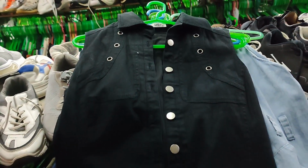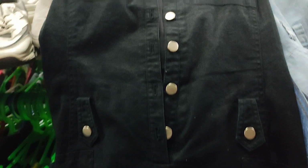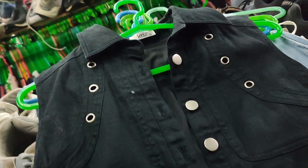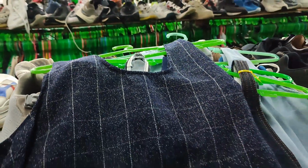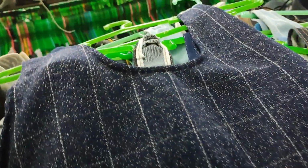This is black. It has parang zipper na details. Excellent condition. And then we also have this dress. This is also in excellent condition as well. Parang ang ganda ng quality niya. And then here's another jumper. Ito naman may parang distress details as well. That's my zipper on the front pocket. Maganda din tong quality niya, kaso parang style niya parang luma siya. Then we have this new with tag na dark blue na dress for the same price.